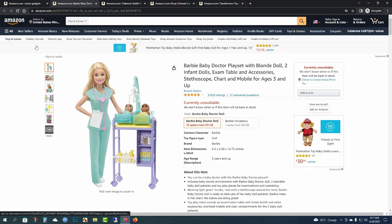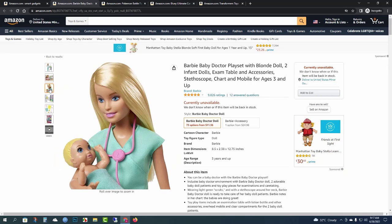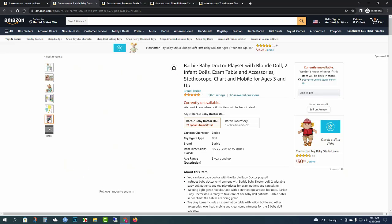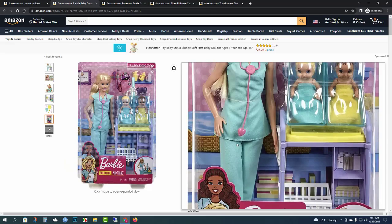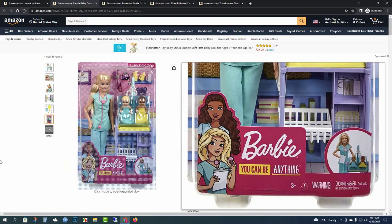Next item is Nurse Baby Doctor. Well, baby doctor play set with plenty of dolls, two infant dolls, exam table and accessories, safe house, safe tent, mobile for age, some images. Oh my god, is it a real type image?